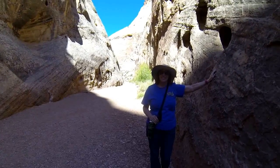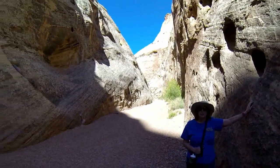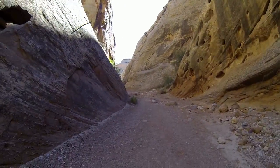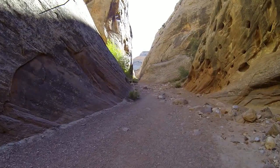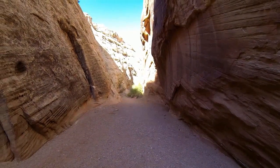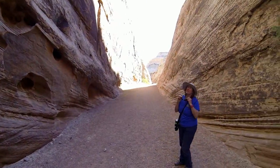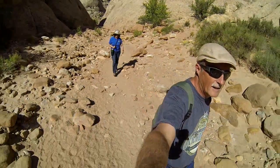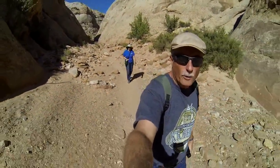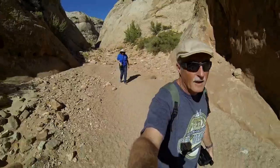How do you like the gorge, Jenny? Oh, this is fun. I like it. It's nice and cool with the rock. It's beautiful and deep, as you can see. Keeps on going. Just beautiful. Hiking in the gorge. It's a 1 mile hike. Just spectacular scenery along the way.